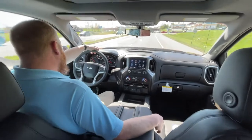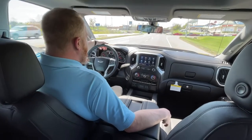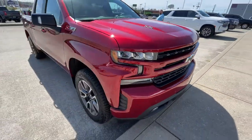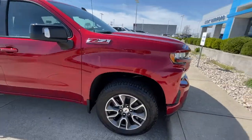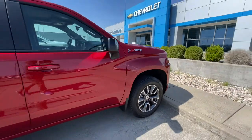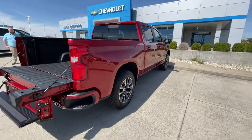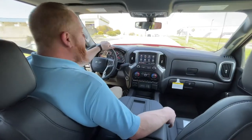JJ, this is a nice cherry red pickup. Tell us about it. 6.2 RST, four-wheel drive. You know what that means? This will get you there quick, and it can go anywhere. Yeah, buddy. C71. Nice. This will get you through deep water. And this truck's got a party trick.